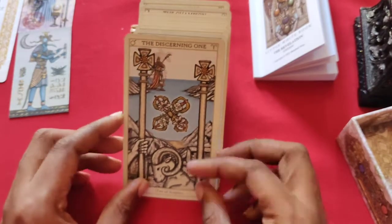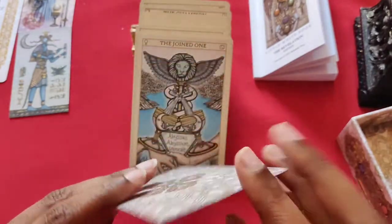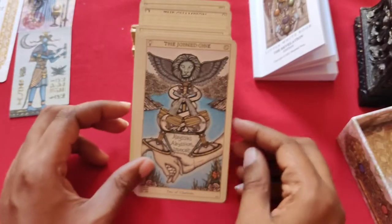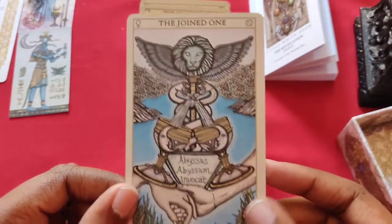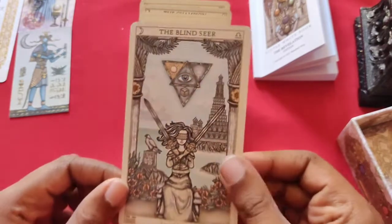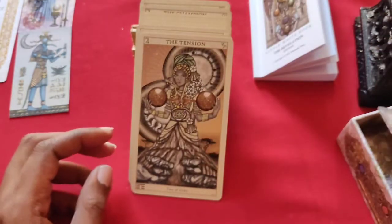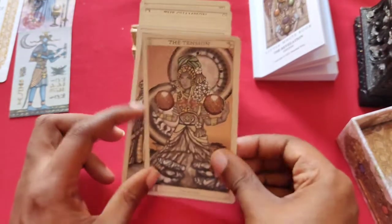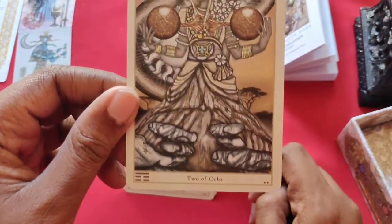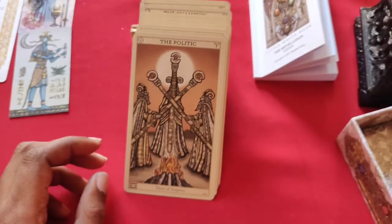Now the twos. The Discerning One, Two of Scepters. The Joined One, Two of Chalices. The Blind Seer, I love the title of this card, Two of Swords. Like she knows things. And Two of Orbs. Orbs, as a reminder, are in place of pentacles or coins. That's why I've got mine on the side here.